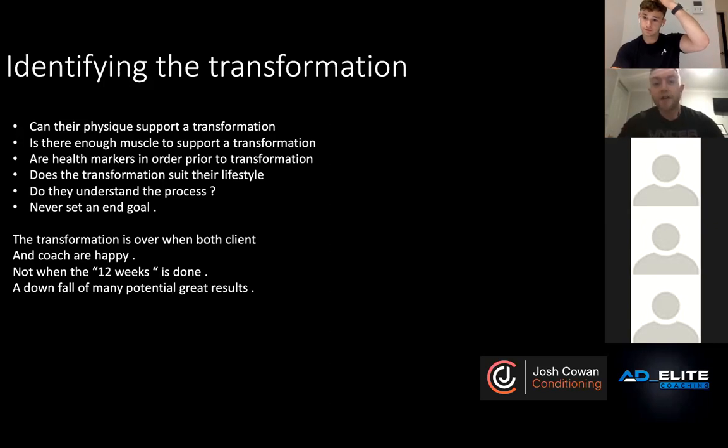If there are any red flags, get those red flags sorted first and then progress on. Always think health over wealth. Does their lifestyle suit the transformation? Again, something Josh touched on.